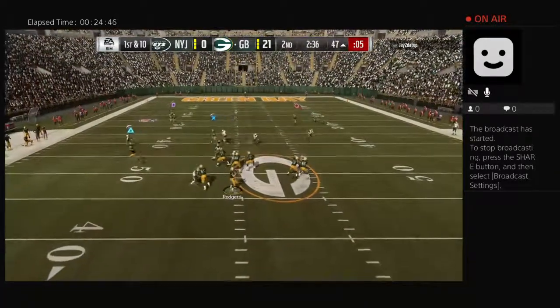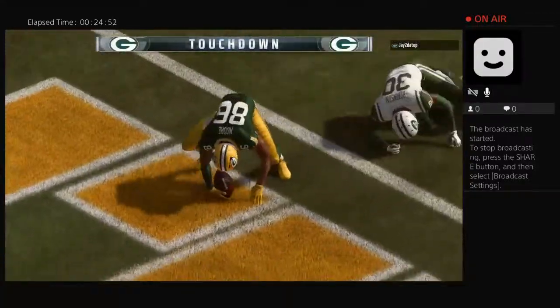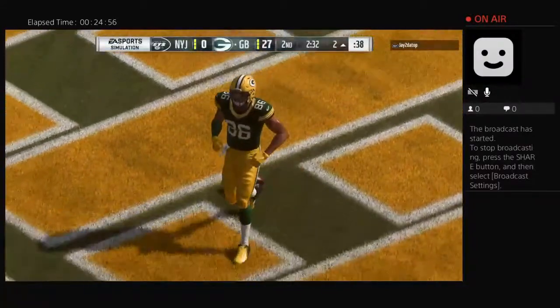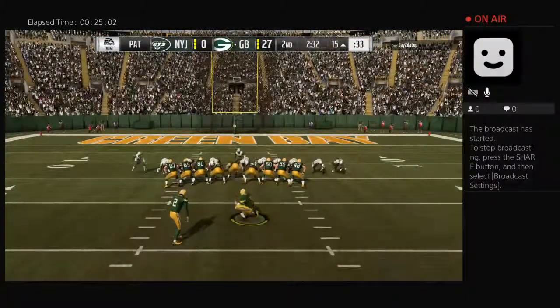Throwing on first down is Rodgers. He's going to fire one deep over the middle. And he will get this into the end zone. Touchdown, Green Bay. Aaron Rodgers, 3 first-half touchdown passes. And the Packers add on to their lead.